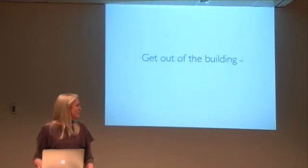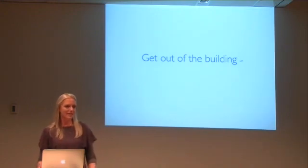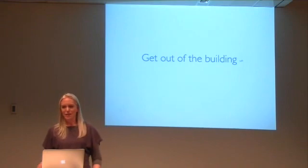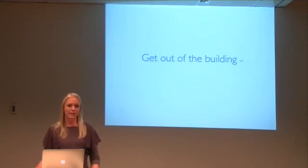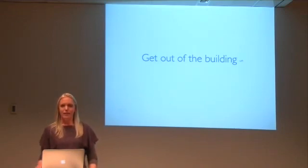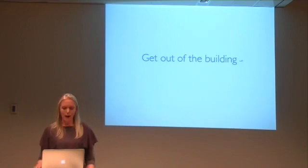And one thing that the Lean Startup process really emphasizes is getting out of the building. So anyone that's been to a startup weekend has heard this one. They make you get out there. And the premise behind this is that facts only exist outside of the building. And I know as UX designers, you're probably into this too. You know that you have to actually get people to look at your designs, use your designs to understand how they're going to interact with it. And it's the same with a business or a startup.